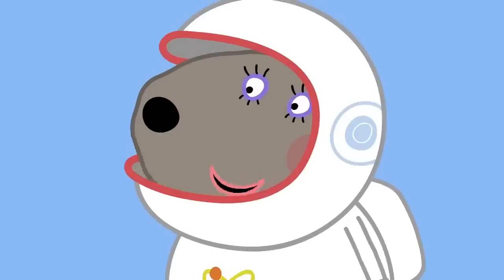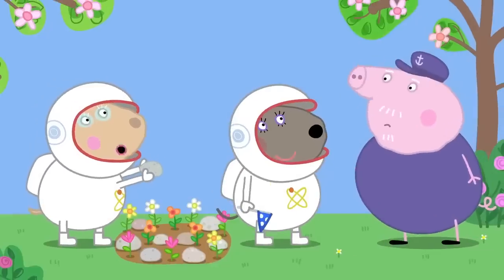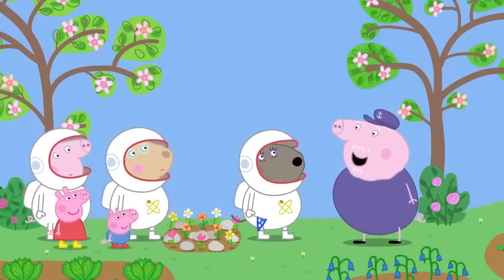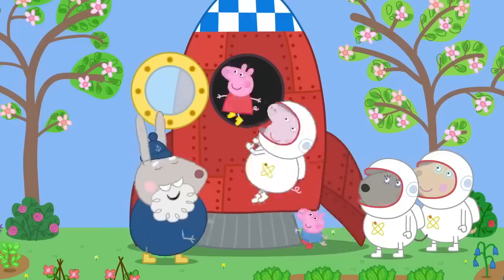We will plant a flag. And we will collect moon rocks. Just be careful of my rockery. Don't worry, Grandpa Pig. We will be very careful. Well, while you play your game, I think I'll make myself useful getting the tea and cakes ready. Have fun! All aboard, everyone!